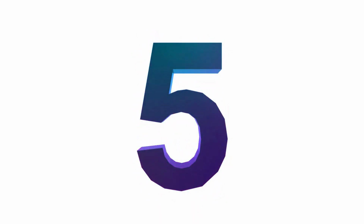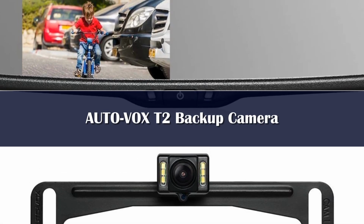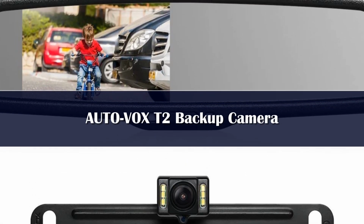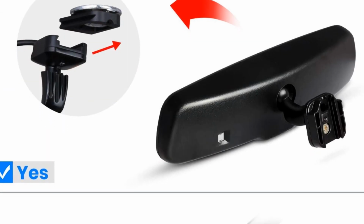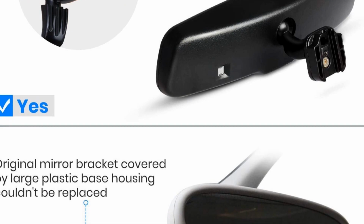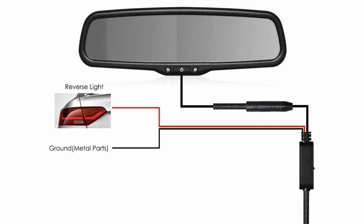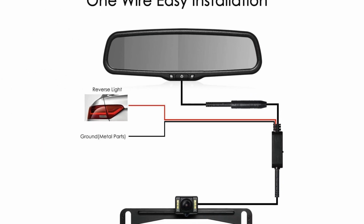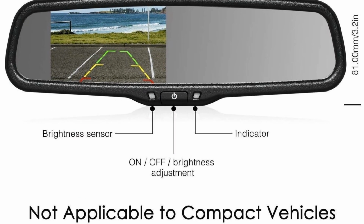Number 5. The T2 camera by Autovox is an easy-to-use and simple-to-install rear-view mirror camera. It provides a 480p image of your surroundings with a viewing angle of 170 degrees. This camera is IP68 waterproof, so you don't have to worry about it getting wet in the rain. It also features an excellent night vision feature and 6 LED lights to let you have a clear view when reversing your car in the dark.